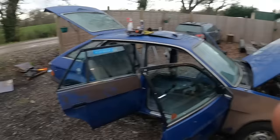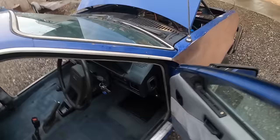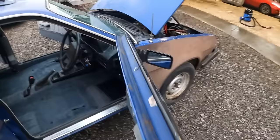And yeah, I'll put this mirror on. This is my permanent fix for this mirror. Do you remember how knackered it was? But obviously we need one of those for MOT. So I've MacGyvered one out of a couple of old mirrors, and that's going to sort of get us through. Again, something for the new owner to work on.